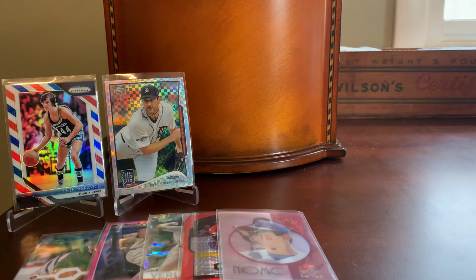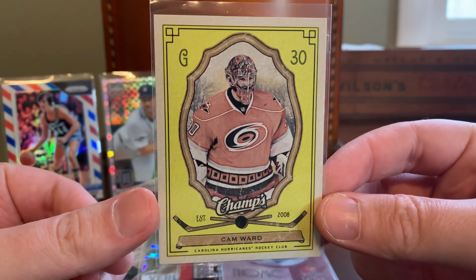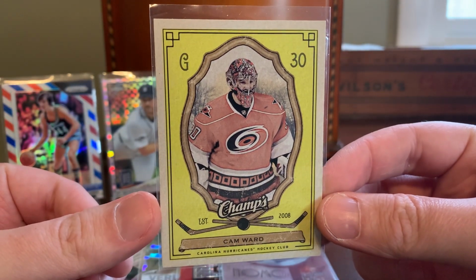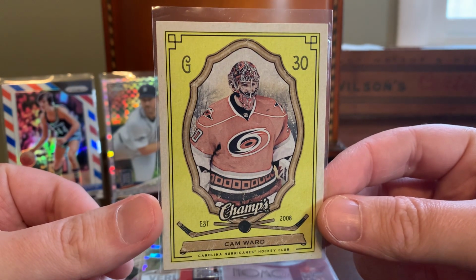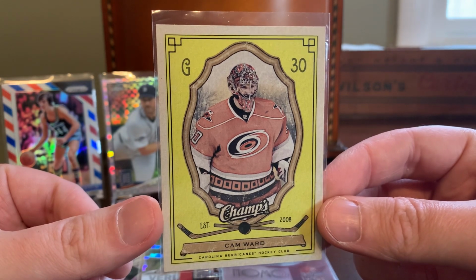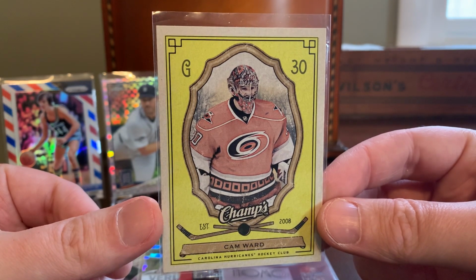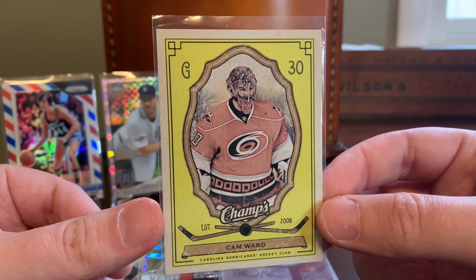Here's another hockey parallel. This is from the 2008 Upper Deck Champs hockey release. And these yellow parallels fell at one per hobby box. I started this years ago, foolishly, and I probably wouldn't do it now, but I'm trying to see it through, working on the 100 card yellow parallel complete set, and needed this Cam Ward.